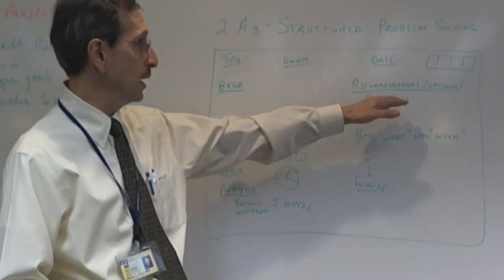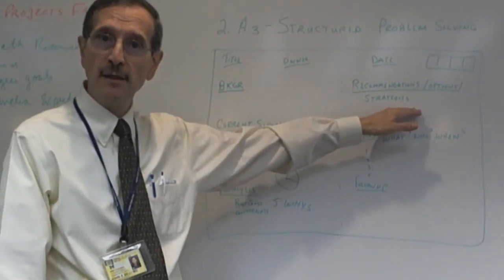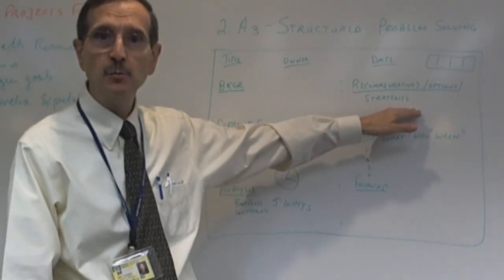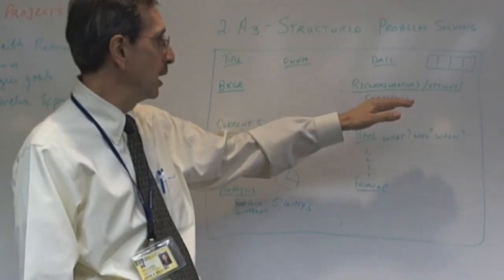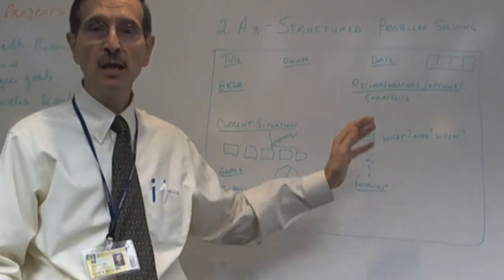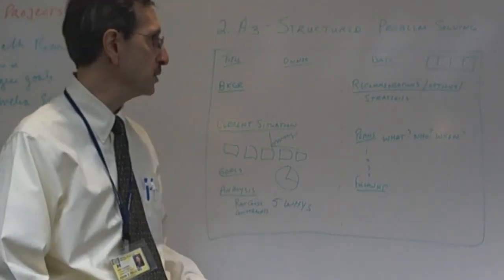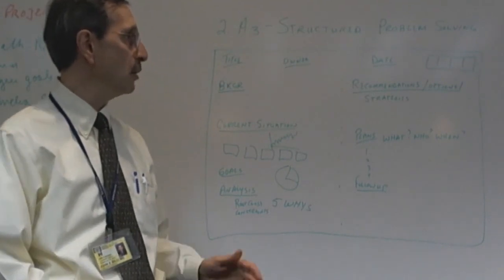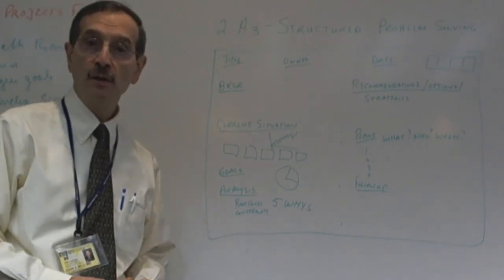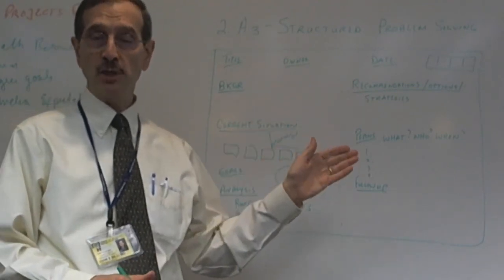So now we'll move up to the upper right of the A3, and there's generally a section that includes what ideas we have to overcome this problem. We use the term recommendations, options, strategies, countermeasures, alternatives. There's lots of different descriptors because sometimes we have several options. In fact, we generally recommend that people list more than one option here.